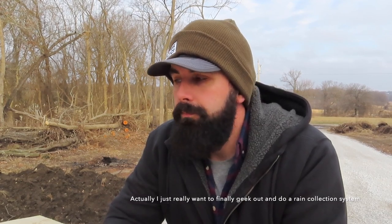And I wasn't gonna do a metal roof, but where I'm at, I don't have as much access to water. So I think I'm gonna try some kind of a rain collection system, but we'll see how far we get today first, because I can always go put metal on afterwards. And I got a heck of a deal too.